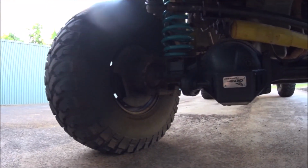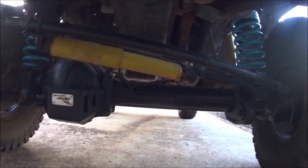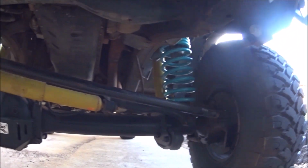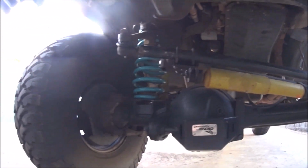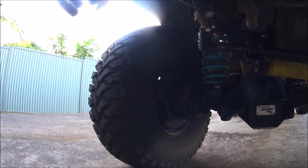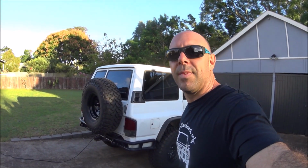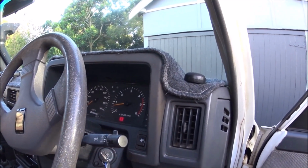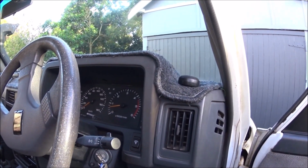I decided to stick with a load rated spring because we do carry a box trailer, but I have gone longer springs and longer shocks, so I can't wait to try it all out. Okay, so let's hit the road. And we have action.